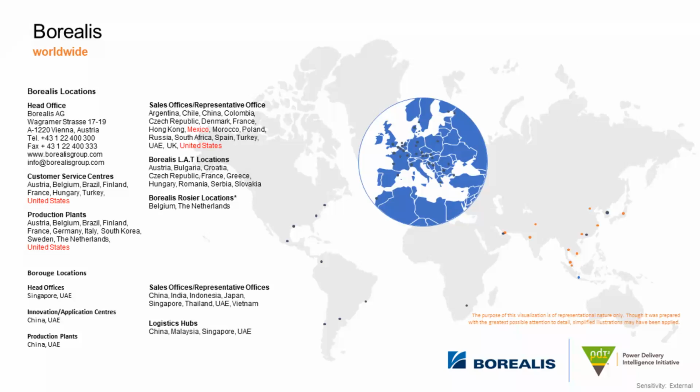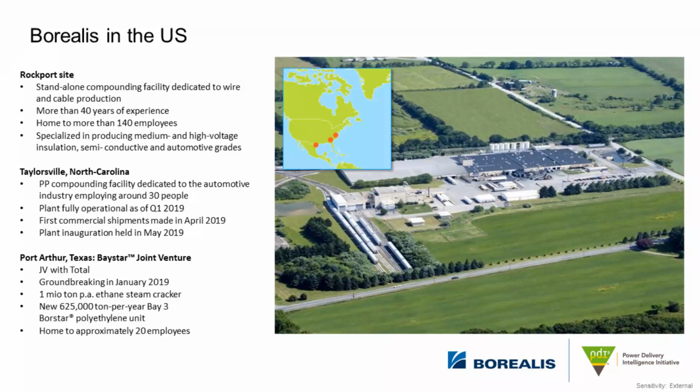So Borealis' global footprint, like I mentioned, headquartered in Europe. We've got a lot of manufacturing locations scattered across Europe, but we do have a U.S. footprint. We've got 3 manufacturing facilities in the U.S. as well as sales and support offices in the U.S. and Mexico. We're about an $8 billion company in terms of annual sales, about 7,000 employees, so a pretty sizable organization with a global footprint to support not just wire and cable, but a lot of other industries as well.